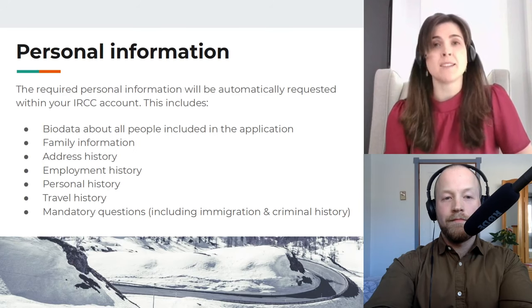And what they're going to be asking for is their name, their date of birth, the country they were born in, and then just their current location. So just city and country. You don't have to have their exact house address or anything like that.